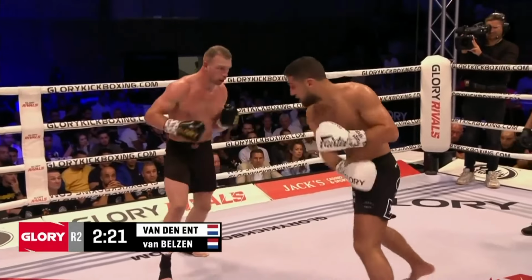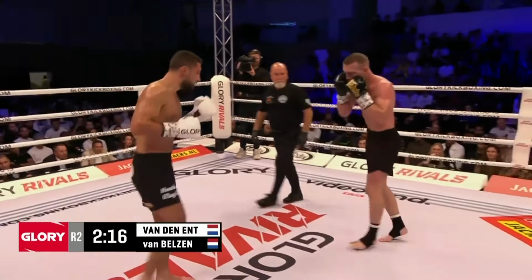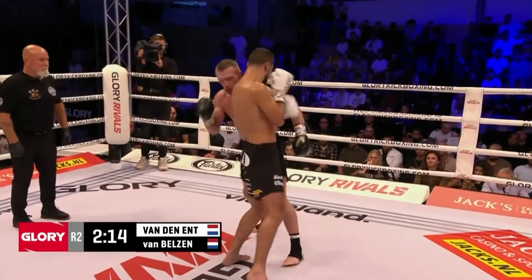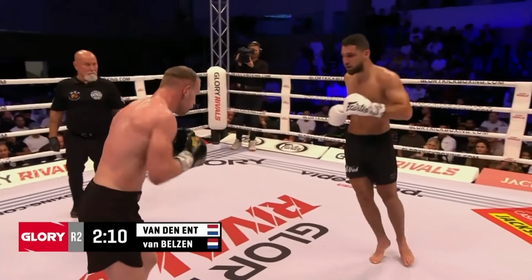Ooh, Jos Van Belzen with a calf kick. Popular in MMA these days. Nice to see it in kickboxing. It's amazing how popular that has become, and just what a weapon it's become as well.